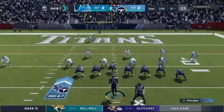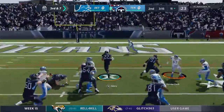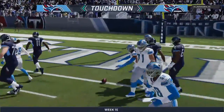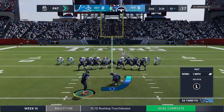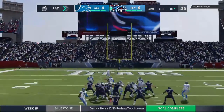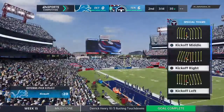The Titans on 3rd down. They've been good, 3 for 4 thus far. This is 3rd and 7. And into the end zone for a Tennessee touchdown. Derrick Henry with a lucky number 13 touchdowns now on the year, as his guys are first onto the scoreboard here this afternoon. And again, it's no good.